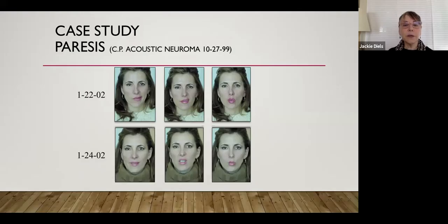And then on day 3, this is what she looked like. And it looks like a miraculous recovery in 2 days, but really what happened through the retraining process and the education that's provided, she was able to find her muscles.